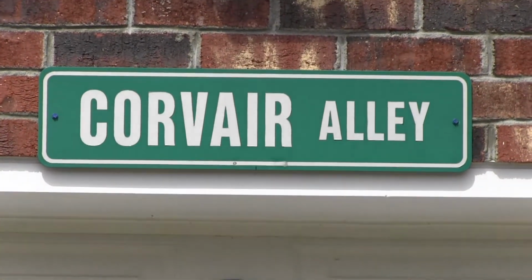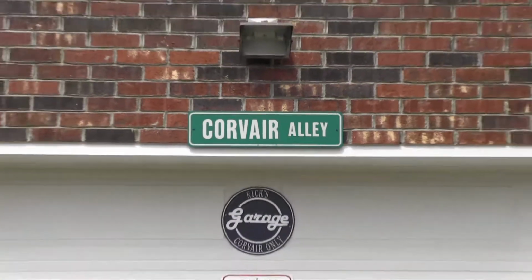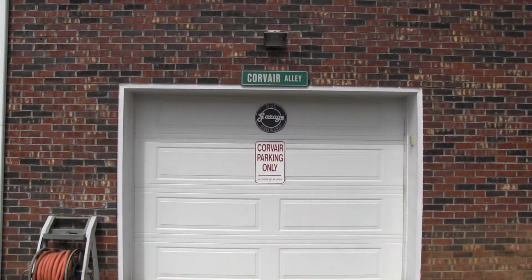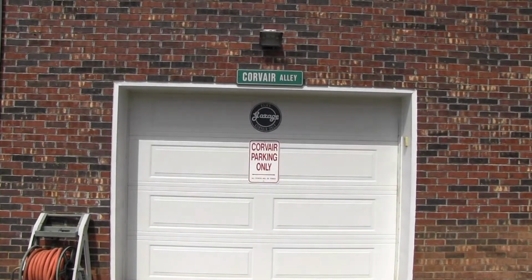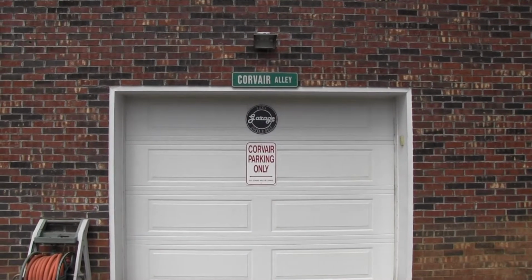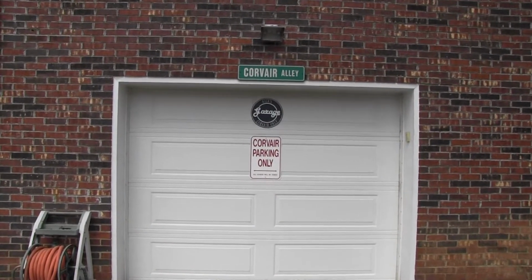Alright, we're going to have a little tour here of Corvair Alley. This is the shop door, back of the house. Also, new video camera, testing, 1, 2, 3. Let's go open the door.